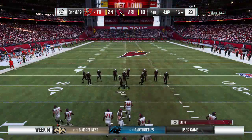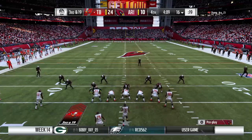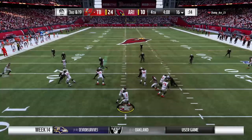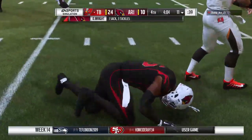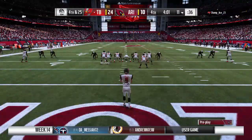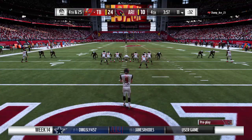The Bucs on 3rd down. 0 for 3 to this point. They could use a conversion. This will be 3rd and 19. They go play action now. Wilson. Nowhere to escape, and he goes down. This has been a tough one for this offensive line. It appears almost like they've been on roller skates this entire game, the way they've been pushed around. 6 sacks given up in this one.